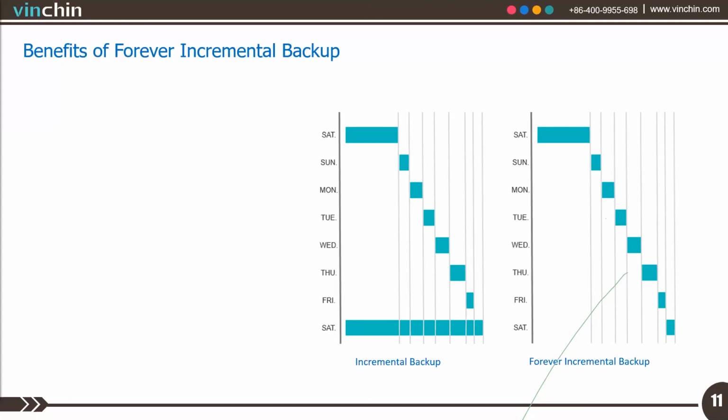At this moment, if the retention policy is to reserve restore points within 30 days, there's no problem for Forever Incremental Backup, as the full backup at the beginning of the backup chain can be merged with the following incremental backup as a new full backup. But for the incremental backup, there's no way to do this.